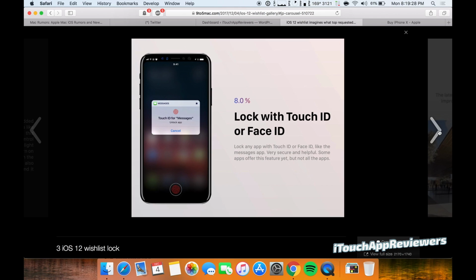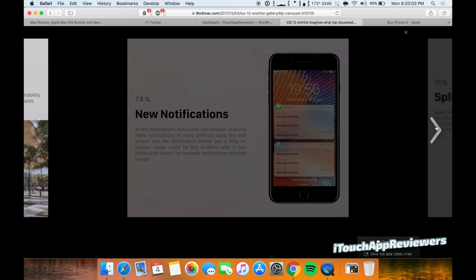Lock with Touch ID or Face ID. Well, obviously it's going to be Face ID, but basically this is for apps, app-specific locking. I think locking specific apps makes sense. I think it's easy now. I mean, if you've got Touch ID and Face ID, I think it makes sense. It's just easy and it secures your stuff. So I do agree with this one. Of course, improvements are very much welcomed.